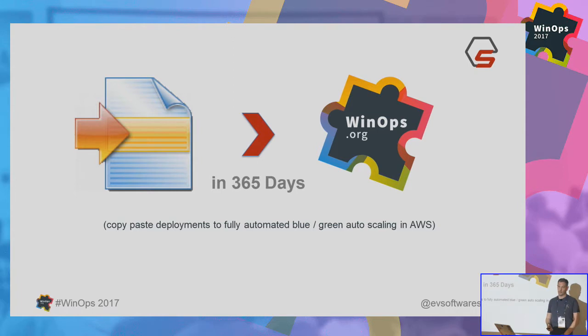Basically, it's the story of how I helped a client go from manual deployments using WinMerge to fully automated blue-green deployments inside AWS. So I'm just going to take you on a journey of the things we realized we should be doing, what we did, and then when we did them, the other challenges that we then faced.